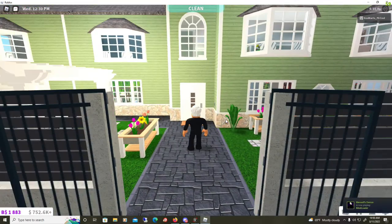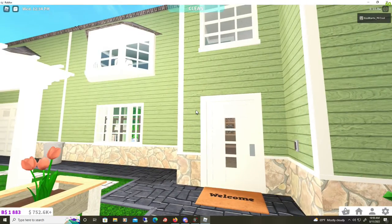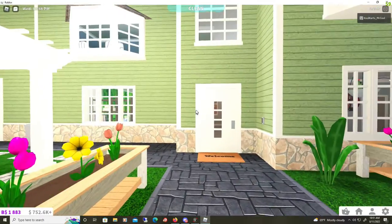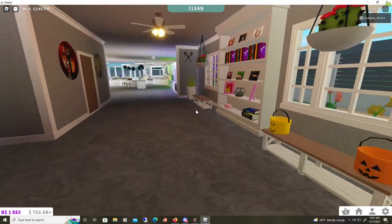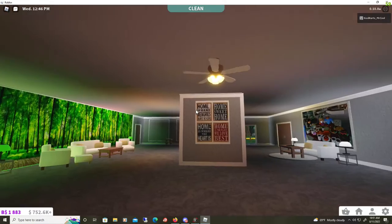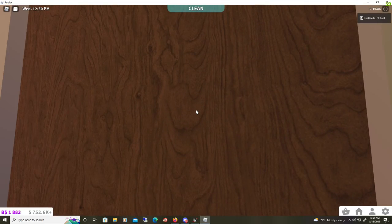Let's get started. This, as you can see, is the very first $50,000 home that you could buy in BloxBurg, and this was the original entrance. As you can see, it's a lot different now. When you'd come in, the kitchen was here, the bathroom was over here, the bedroom and a little tiny living room. Well, it's not like that no more, because I went to town. So here's the new build.